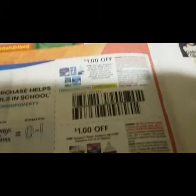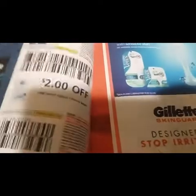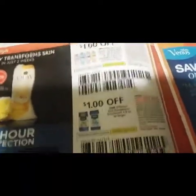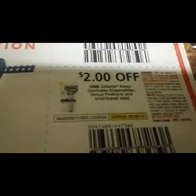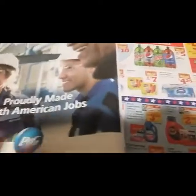We got some Always Radiant, Tampax. And we got an Olay coupon, Gillette, Secret. And over here we got some razor coupons, guys. We got Gillette, Venus. And guys, that is it for the P&G.